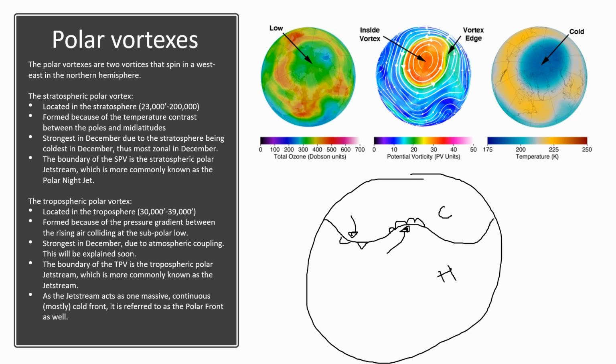It's got lots of different names. Lots of things in weather will try and confuse you because they've got lots of different names, but if you know them, everything starts to make sense essentially.